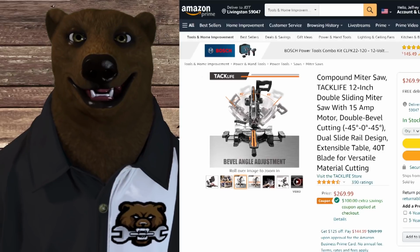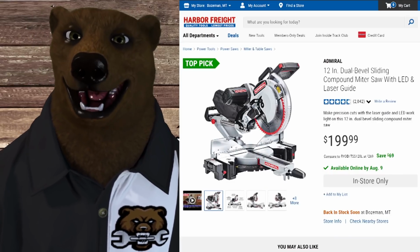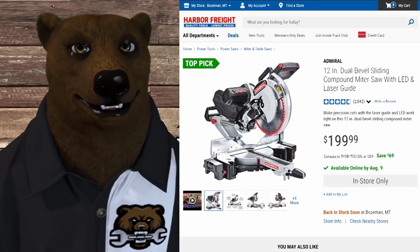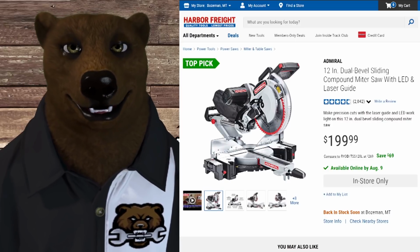Anyway, I just want to throw this out here because it is a great deal, and because right now there's not a lot of saws in this kind of class under $200. So for some of you who are on that super tight budget, we get it. We're not judging here, and sometimes you got to do what you got to do. You got to work with what you got to work with.